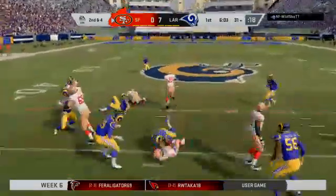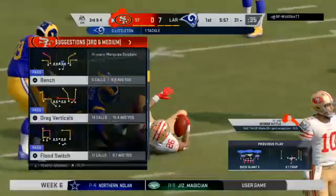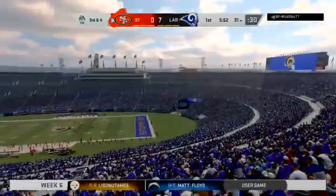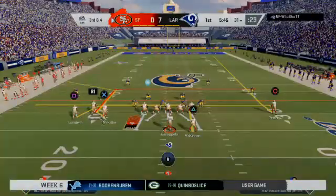On second down, it's Coleman. And this time not as successful as he'll get back to the line of scrimmage and no more. No gain on the play that time, and they'll look to convert on what will be a 3rd and 4. The Rams go nickel here defensively on 3rd.